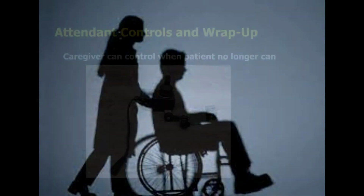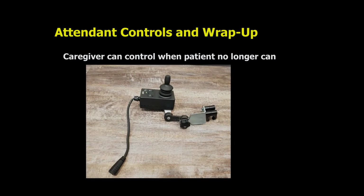Attendant controls weren't demonstrated because we have temporarily removed them. The attendant controls allow my caregiver wife to take control when I am no longer able to drive the vehicle. This can be of help with some of those who can still control things, and then the attendant control when they cannot.